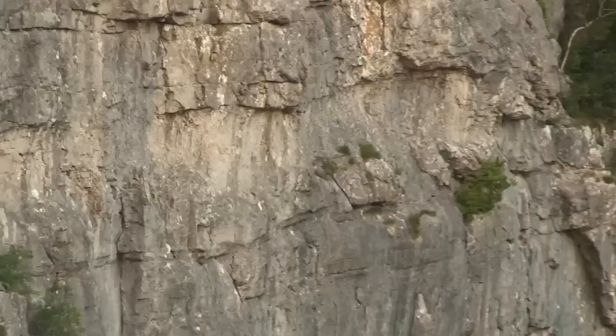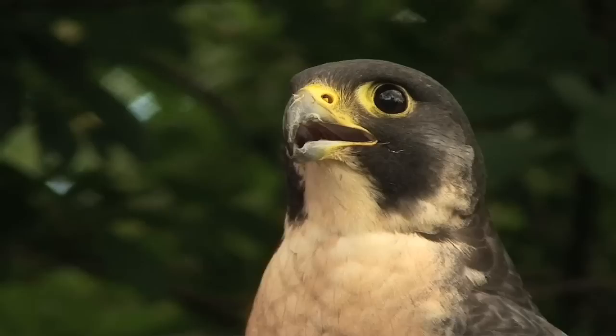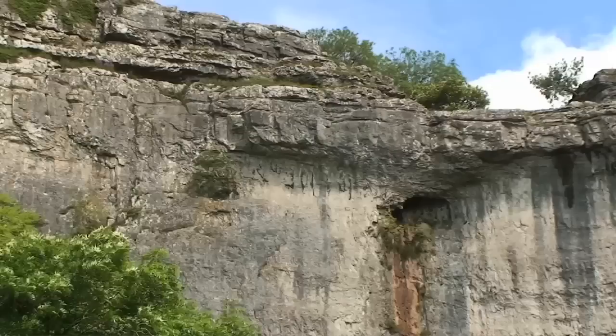The birds play an important role in attracting visitors to the park, but they also have an ecological importance. Birds of prey particularly are really good indicators of the health of an ecosystem. So when you have birds of prey such as peregrines, or if you've got kites or buzzards, they're a really good indicator of what's going on in that area generally.